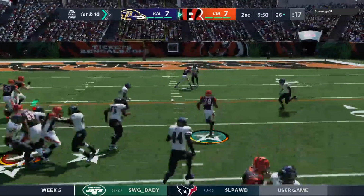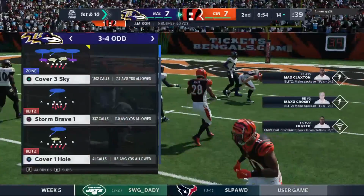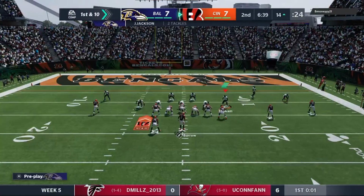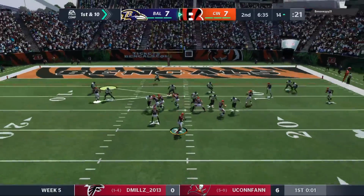Back to Mixon on first down. And they'll work it inside the 15-yard line before it's all said and done. 12 more yards there and another first down. That's another Bengals first down. 1st and 10 at the 14-yard line.